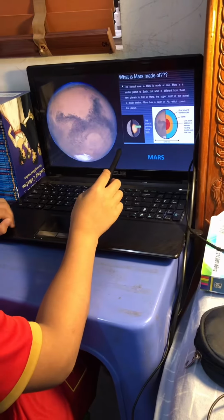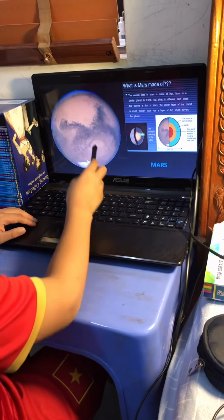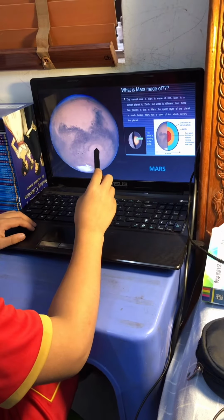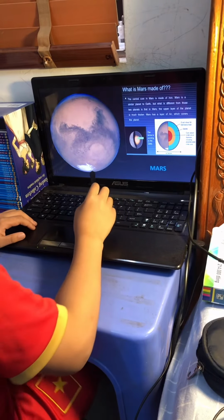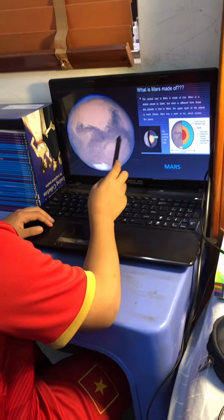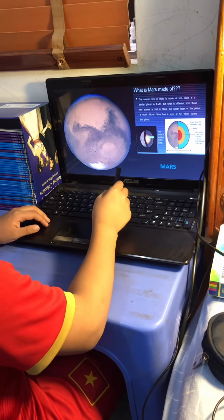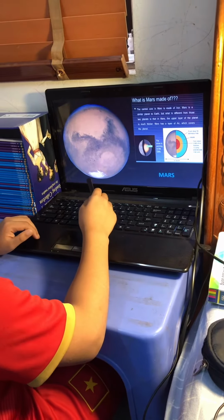Mars. Mars is also known as the red planet because of iron oxide, a material like rust on its soil. Mars's atmosphere is very small. And many scientists have sent probes and rovers to scan the surface of Mars to see what the history of Mars was like.